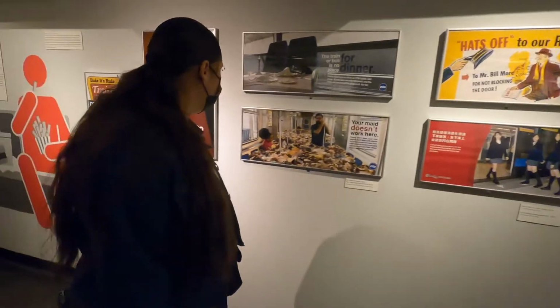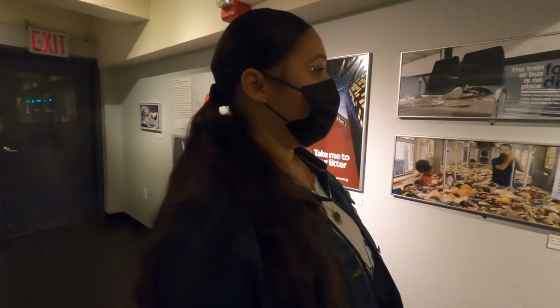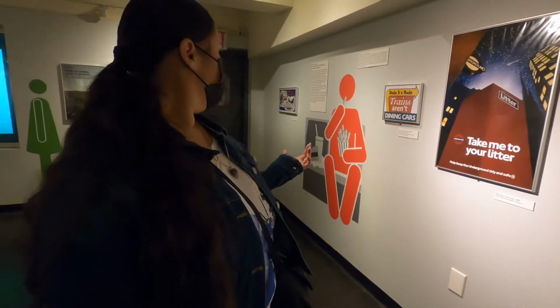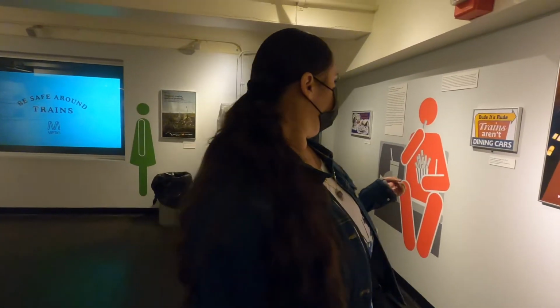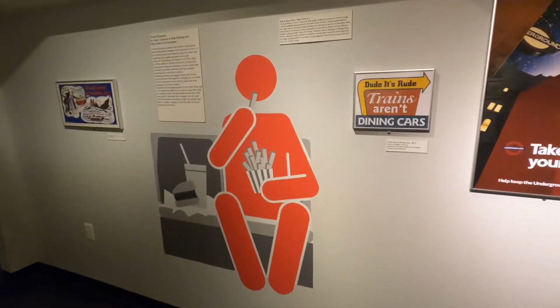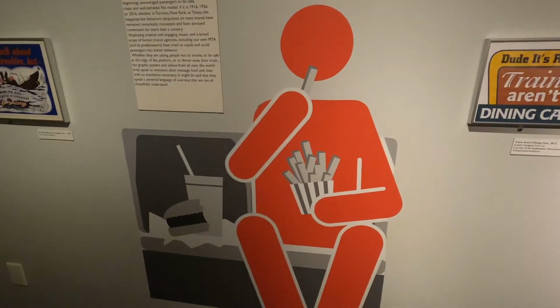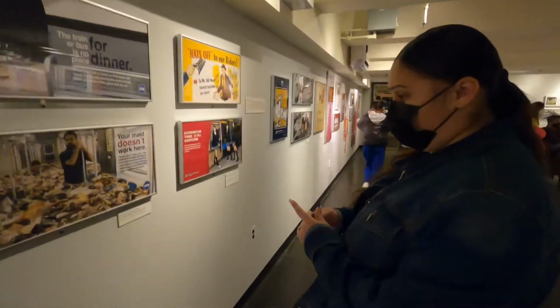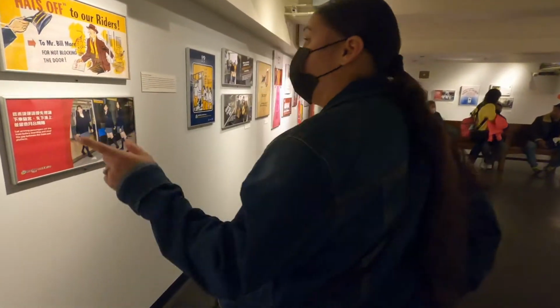These were like posters that were in the train. Ads. Well, these are basically ads. Probably that was in the train. I don't know why this stands out to me, guys. All rules on the train are made to be broken.